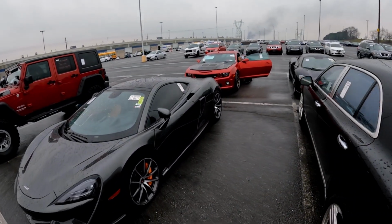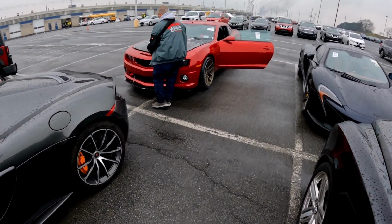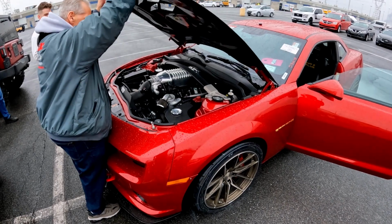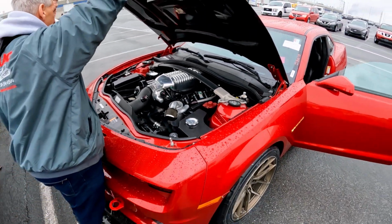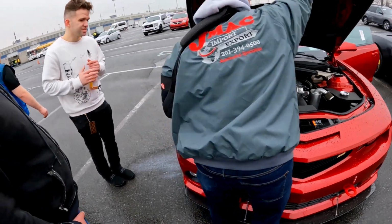Ooh. Let's go look over there. Oh, wait, she was burning. You smell that? That shit smells so good, dude. Incredible. Yeah, Cannonball. Ripple. Pretty sweet. I bet it's a fun car to drive.